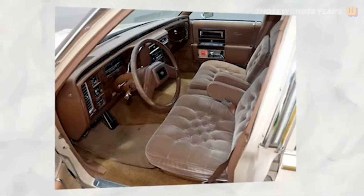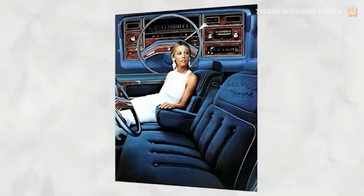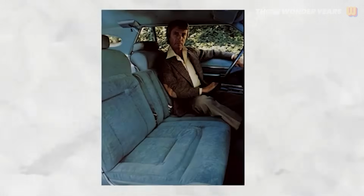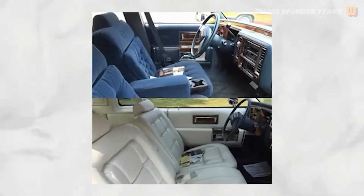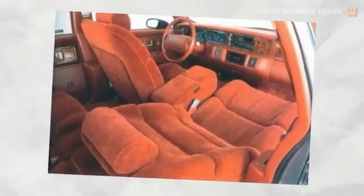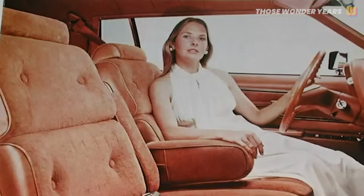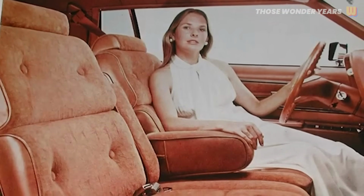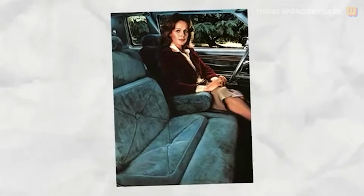Velour was especially popular in family sedans and luxury vehicles, appealing to drivers who wanted both comfort and style. It was durable too, standing up to wear and tear better than you might think. But as the 90s rolled in, automotive trends shifted towards sleeker, more understated materials, leaving velour behind. Even so, for those who experienced it, velour remains a nostalgic reminder of an era when cars weren't just about function. They were about making you feel at home, even on the road.